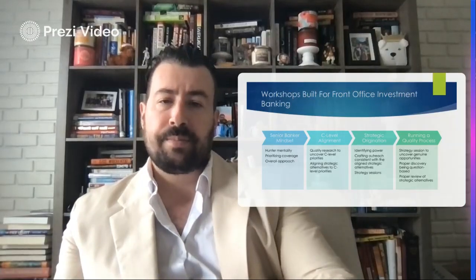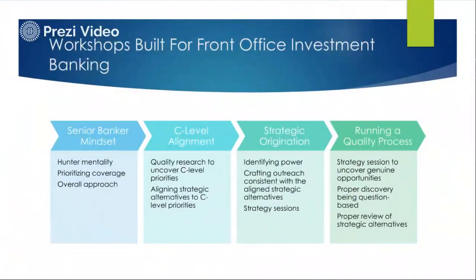Lastly, I'm going to make this a little bit bigger. Our workshops are built for front office investment banking. We've broken that down between our methodology. So transforming the senior banker mindset or the role into a hunter mentality, prioritizing coverage in your overall approach in order to advise on strategic alternatives, which is number two there, that's C-level alignment: doing that deep dive on research, building those relationships, understanding what's happening in the marketplace in relation to what's possible, when multiples are strong, when multiples are weak, et cetera. And then ultimately getting into strategic origination, and then being able to win those engagements, and then ultimately run a quality M&A process on those engagements.